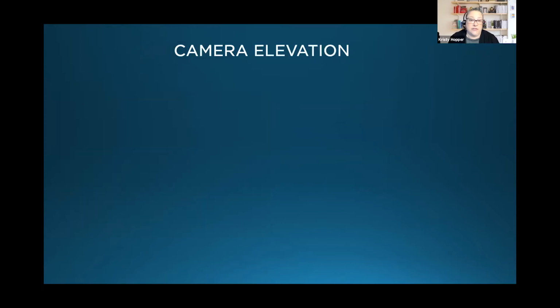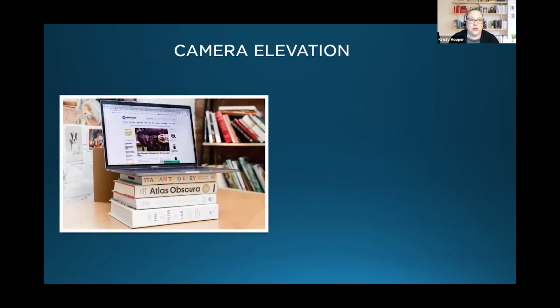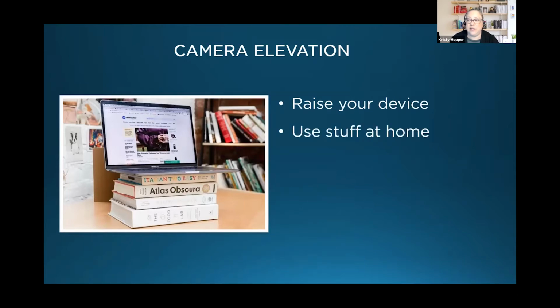The other thing that you can think of is camera elevation. We all know that our table or our desktop is going to be lower than your face and eye level, and that means that if your device is sitting on your desktop, most likely people are getting an unflattering look up at you. So you want to raise your device, and to do so, you can find some easy stuff at home to prop it up. You can use a set of books or a stool or anything higher that makes your camera at the same level of your eyes. Another option is to buy a riser or a stand.